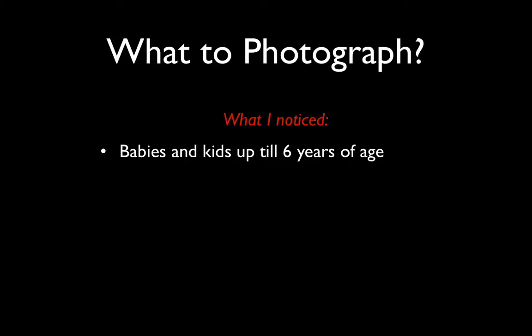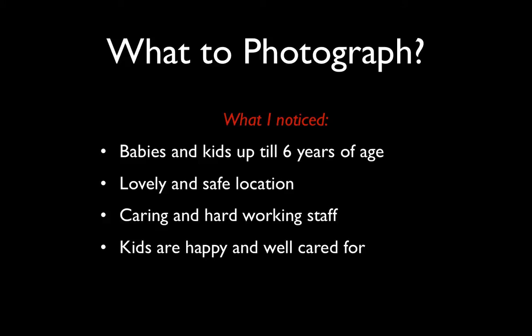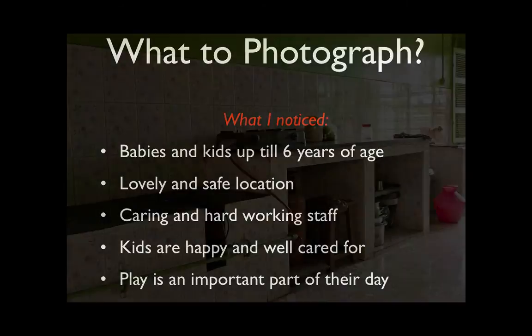As I say, kids, babies up until about 6 years of age. The staff there are wonderful. It seemed to be a very safe location, and the kids seem to be very happy and well cared for. Play seemed to be an important part of the day, and that was very reassuring.